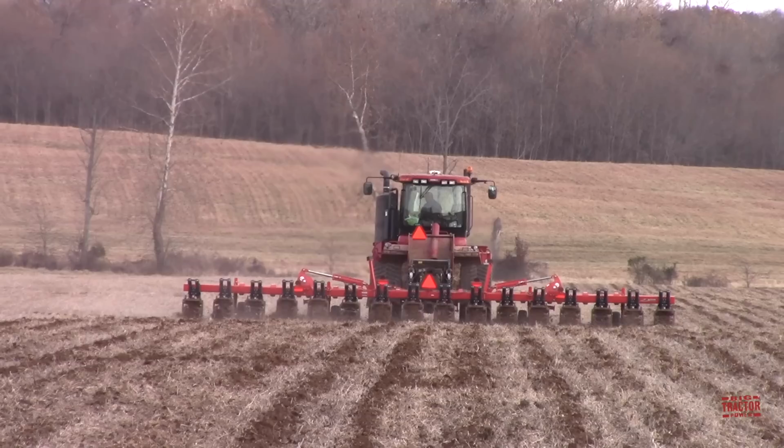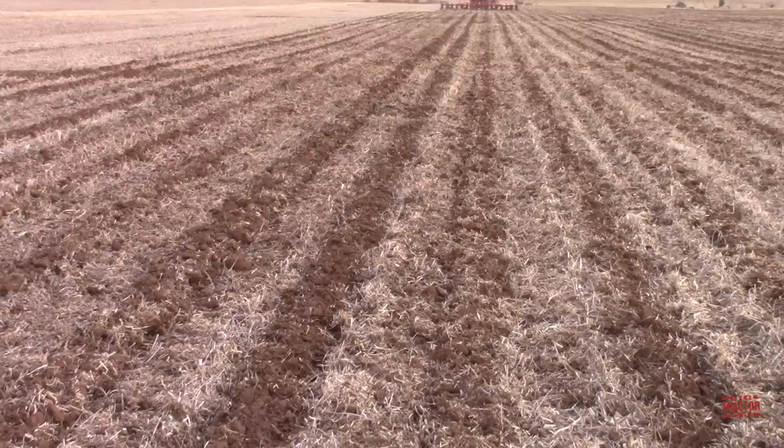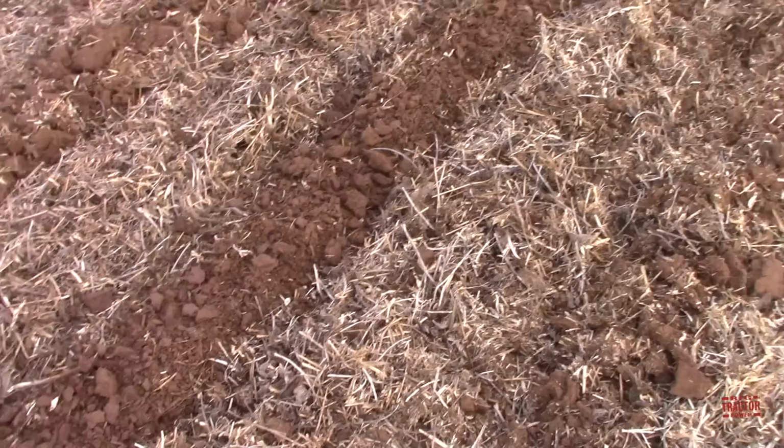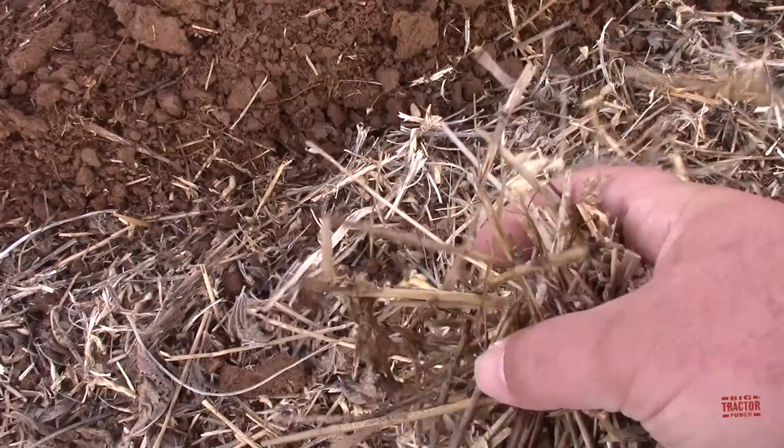As the Gladiator works across the field, we can take a look at how it's creating the strip for next year's corn crop here in the ground. It's working in double crop soybean ground that was recently harvested, so you have not only bean residue, but winter wheat stubble as well. All of this chaff does a nice job in holding the soil over the winter. And that's what the farm wants. They want this residue on the surface, but they also need to prepare their seed bed for next year's corn crop, and that's where the Gladiator comes in.